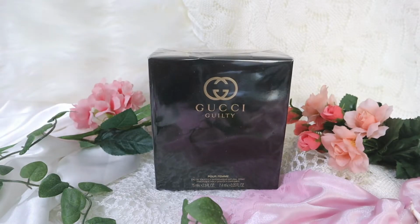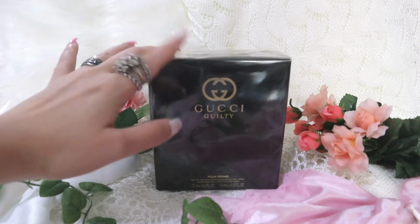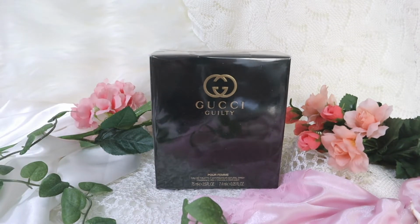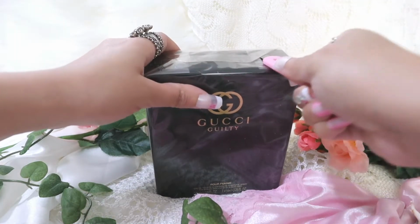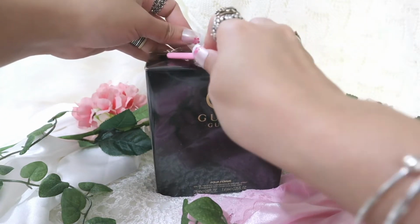Alright, Fierce Love, so now we are going to unbox my 𝒮𝑔𝒽 perfume right here, which is an eau de toilette actually, and is 75 ml or 2.5 fluid ounce, and it's right over here. Okay, so I have had this for quite some time already, I just didn't have the time to unbox it.